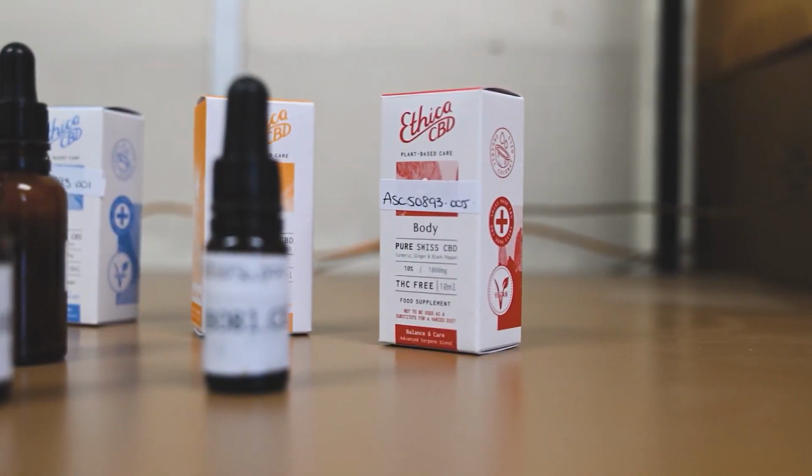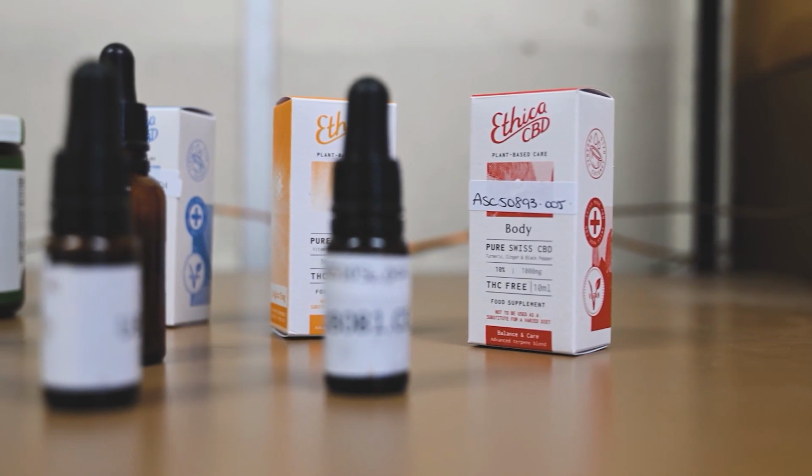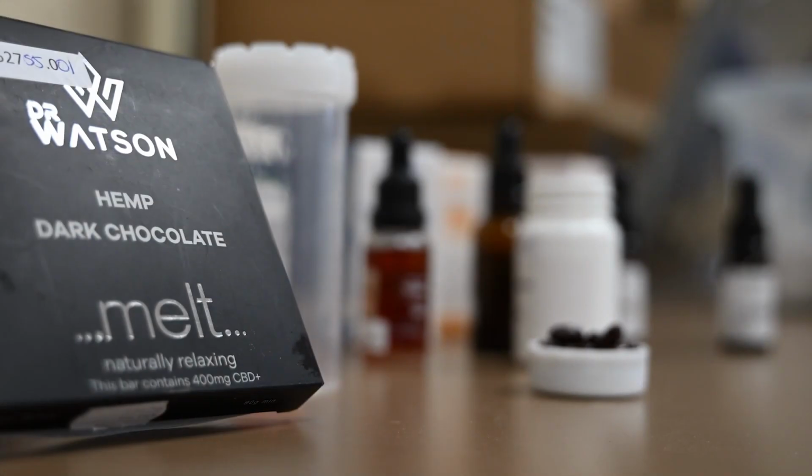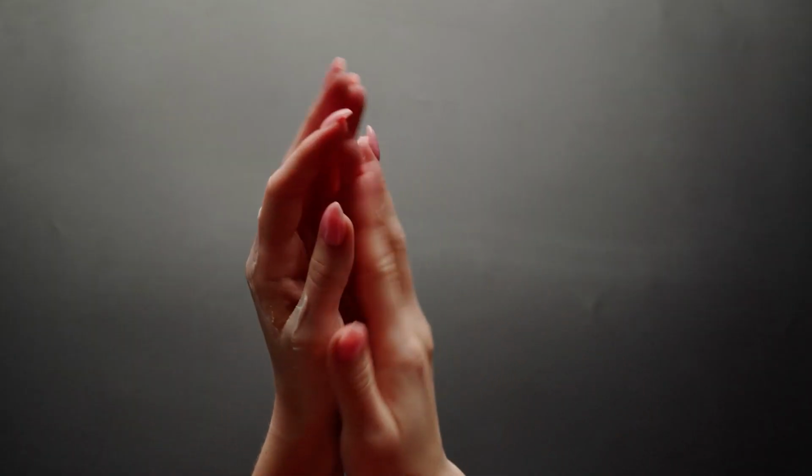So CBD has been in the news recently quite a lot. CBD products, so CBD is cannabidiol and it's a cannabinoid and they all come from the cannabis plant. However, CBD is the non-psychedelic drug part of the cannabis plant. So there's many different products out there that contain these CBDs. So we've obviously got our gummies, our oils, our chocolates, but then also personal care products, shampoos, conditioners, and even moisturisers are starting to have this CBD in.